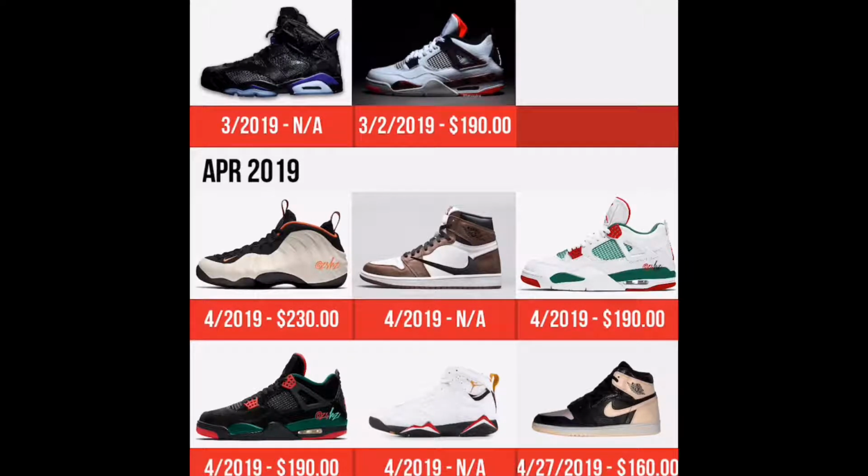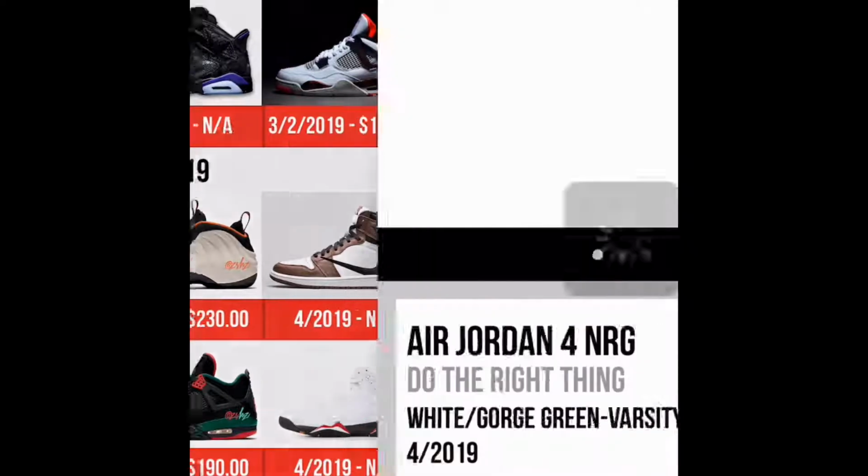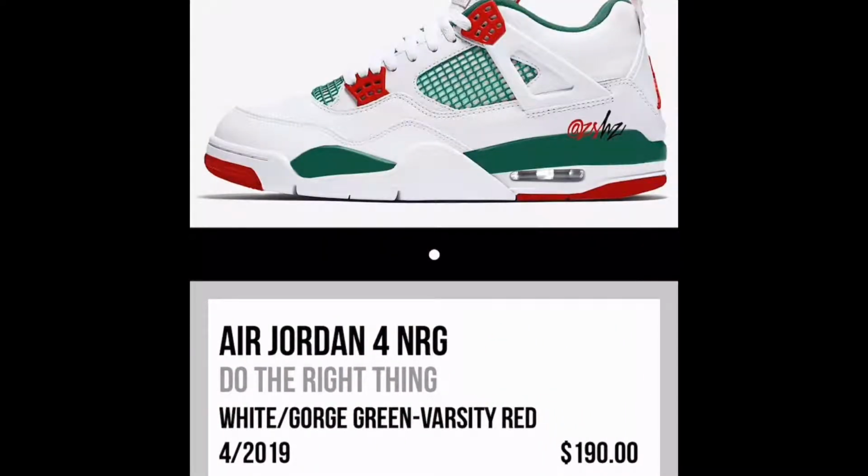And here comes a really cool shoe. This is the Air Jordan 4 NRG Do the Right Thing. This, of course, inspired by the Sal's Pizza joint from the movie. The white with the green and the red hints, it just pops to me. This is a beautiful shoe. Probably will be a nice leather. Jumpman on the back in red. Really, really nice. This is the white version.